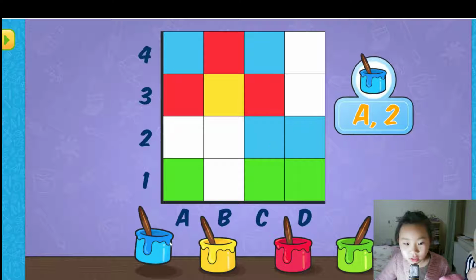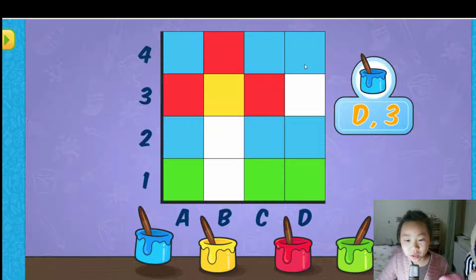Switching the colours because I thought it'd just stick to one colour, but I need to actually switch colours. Okay, there's a lot of blue going around here. We hardly used yellow. Look, David.